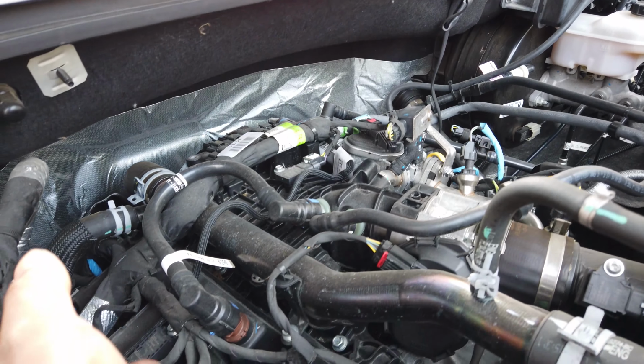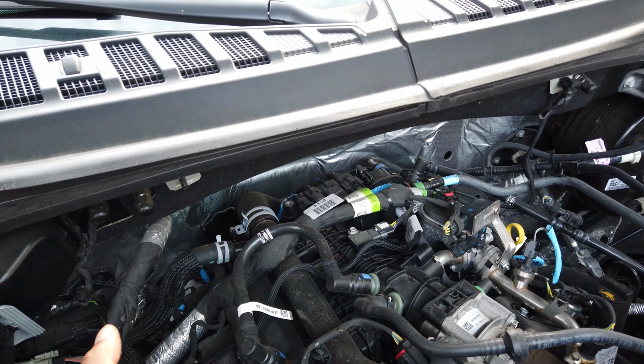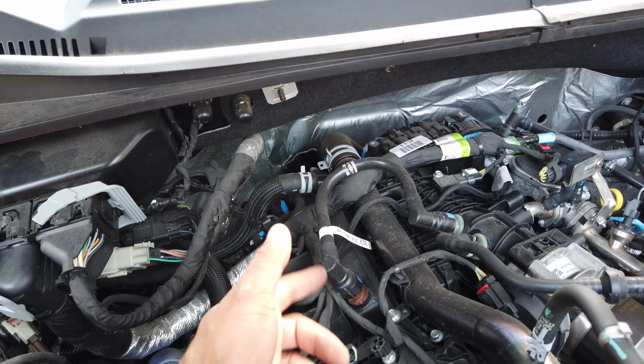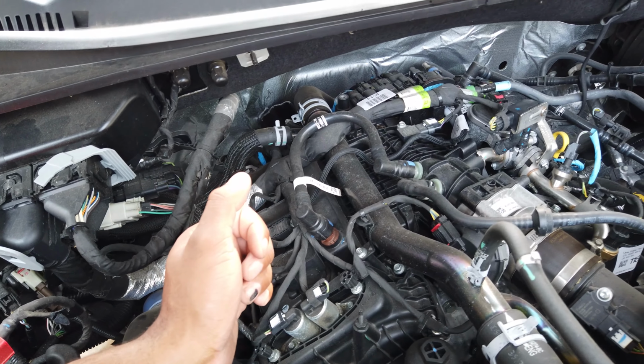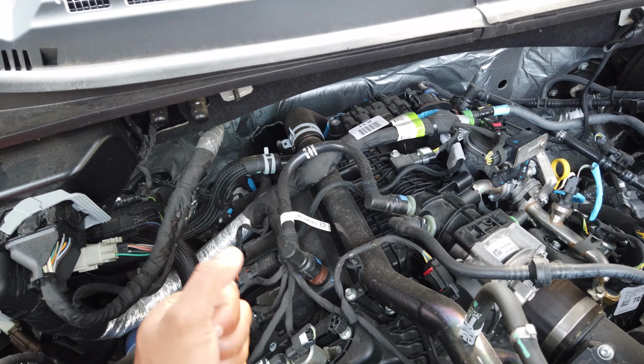With the release of the second gen 2.7 EcoBoost, you have the hollowed out camshafts and dual chain timing system. So if you're looking at an EcoBoost engine and can get a second gen 2.7 or 3.5, it's probably a good idea to go with the second gen.